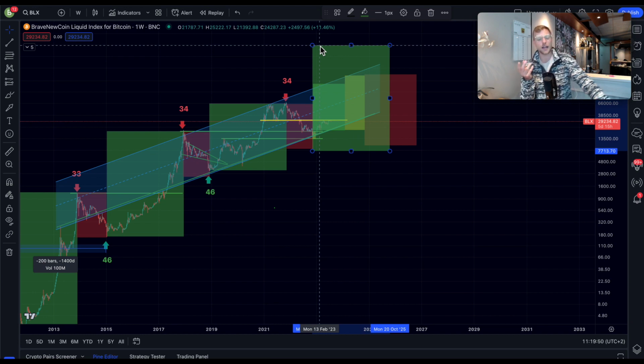Because a regular 4-year cycle would be extremely bullish and would actually not be out of the ordinary if we look at Bitcoin's historical price action. But we right now are in a market which has already seen quite a lot of adoption, right? There is more liquidity, don't get me wrong, but we have seen already a lot of liquidity entering the markets.